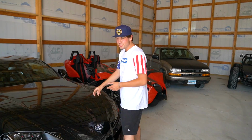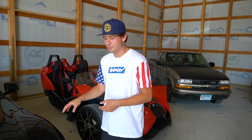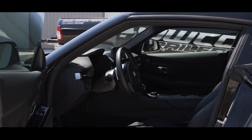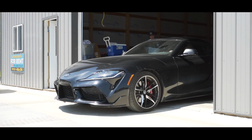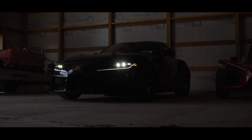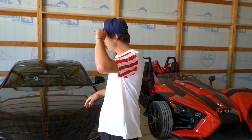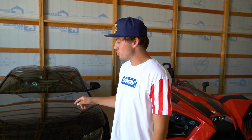So this is a 2022. It is Patrick's sole pride possession. It is a Toyota Supra. Can't tell you much about it because I know nothing about these cars, but I can tell you it's actually pretty sick. I'm super impressed with it.